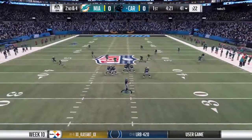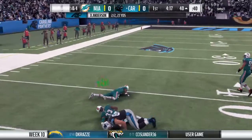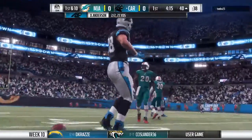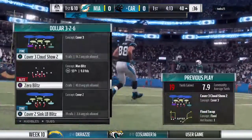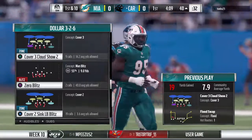To throw on second down, Anderson. And this is caught. It's Greg Olsen. And he's able to get this one down to the 40-yard line. And the play goes for 19 yards, gives him a new set of downs.